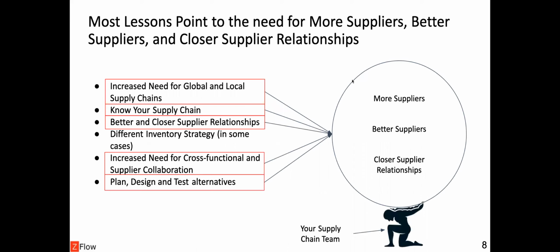And it's all good. One of the lessons learned that is obvious is that all of them point to having actually more suppliers, definitely better suppliers, and closer supplier relationships. And there is a reason why we put this picture here: who is going to bear this burden? Guess what? It will be your supply chain team, right? They are going to take on this role of bringing in more suppliers, making existing and new suppliers better, and working closely with the suppliers, right? So all of this is more work, but it will be borne by the supply chain team. You have to keep that in mind.